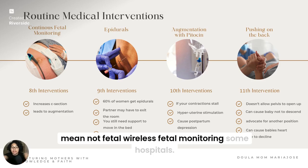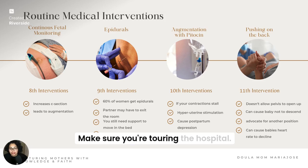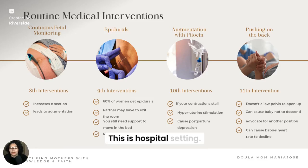wireless fetal monitoring. Some hospitals, sometimes they don't have enough. So always check with your provider what's available in your hospital. Make sure you're touring the hospital. They don't really have this in birthing centers. And then of course they don't have this in a home birthing setting. This is hospital setting, right?